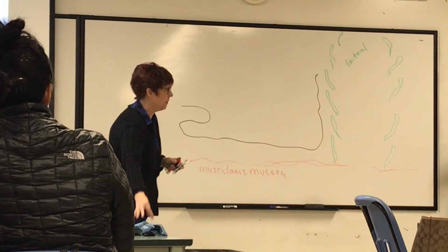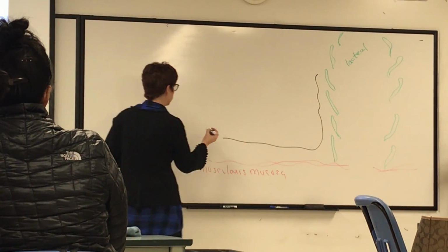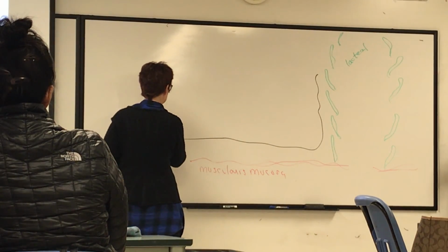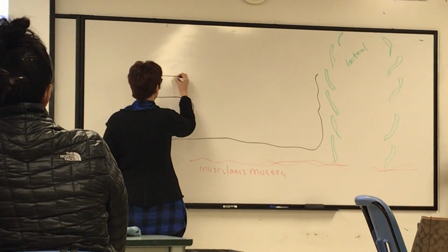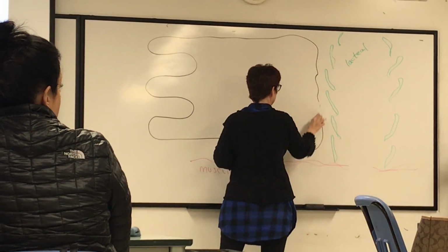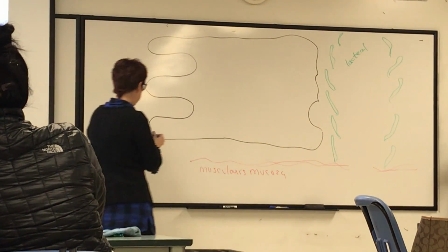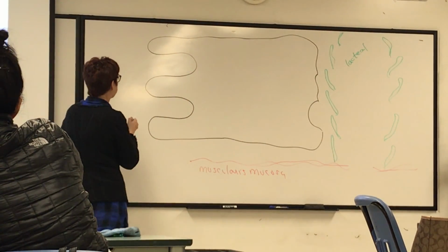Make that just a little bit bigger because I need to put in some additional organelles. All right, so we're still in the small intestine.